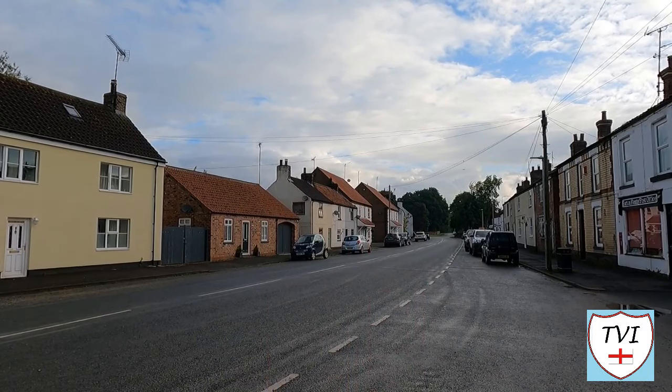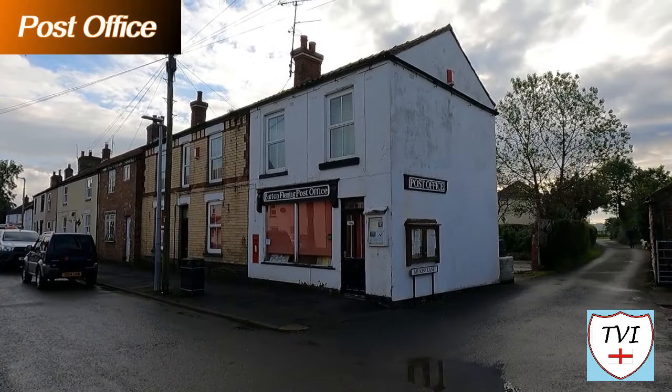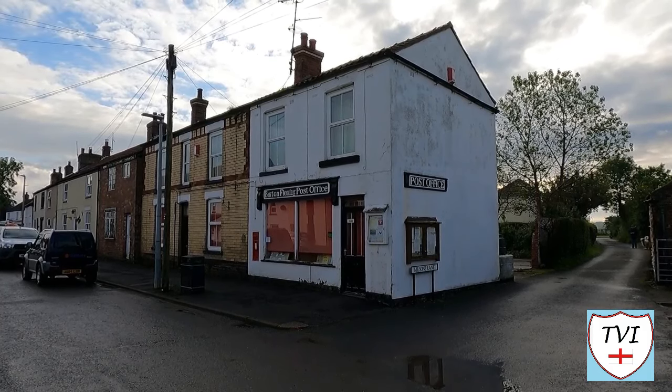There is one other landmark of note up here though. Halfway up the street is a shop and a post office. It's still operational, but it's only open for 4 mornings a week. Even so, it's great to see a rural post office that's still going.